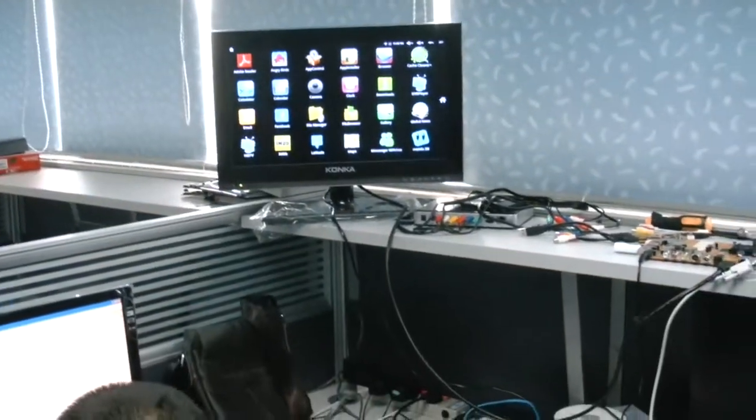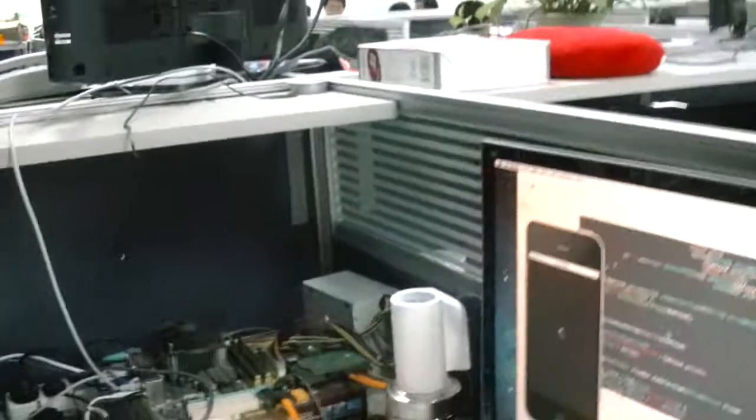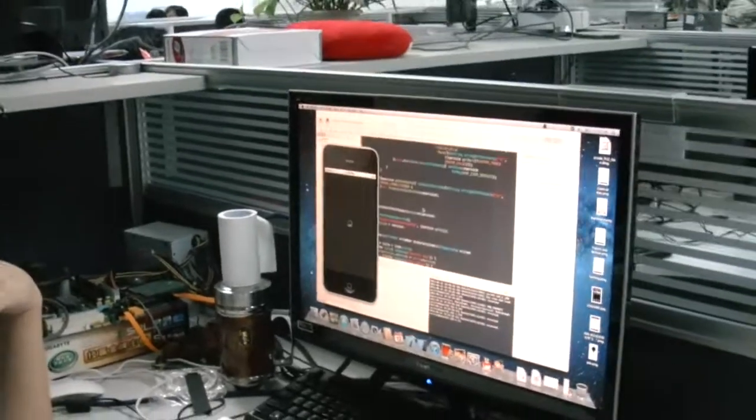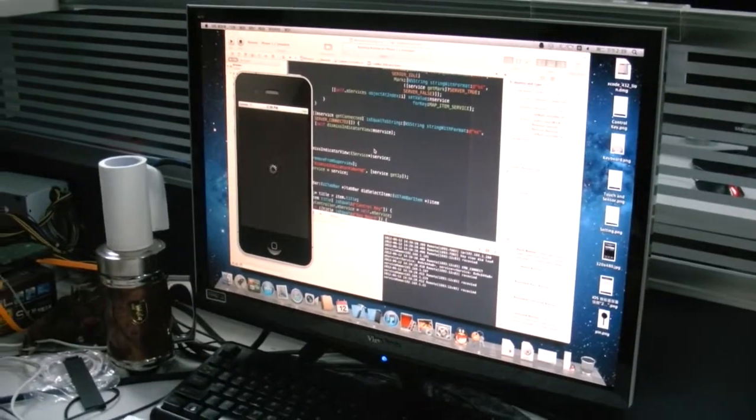AmLogic boxes up there. And what are you doing? Explain. iPhone remote control? For iPhone remote, to control our box. Nice. So you can actually use the iPhone to control it. You sit on the sofa and you change the channel, you change YouTube. Yes, change everything on Android. Everything works here. Nice. Let's go around here. This way.